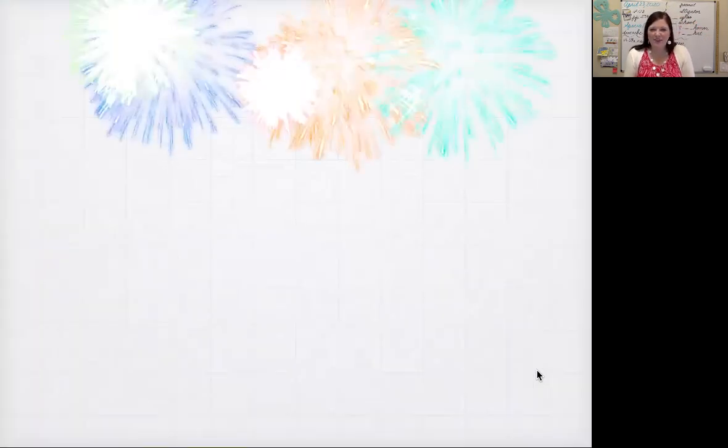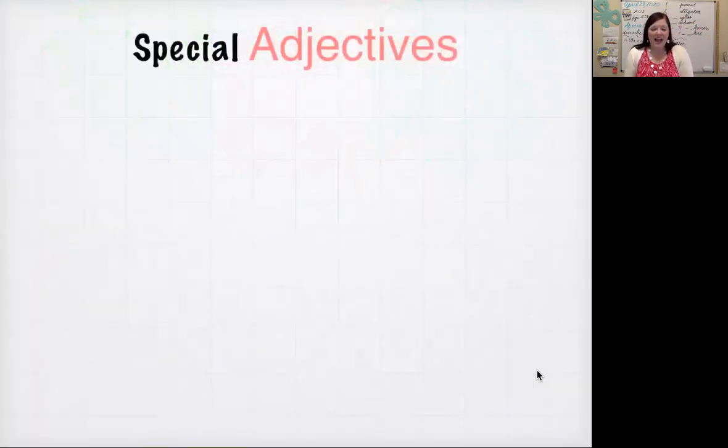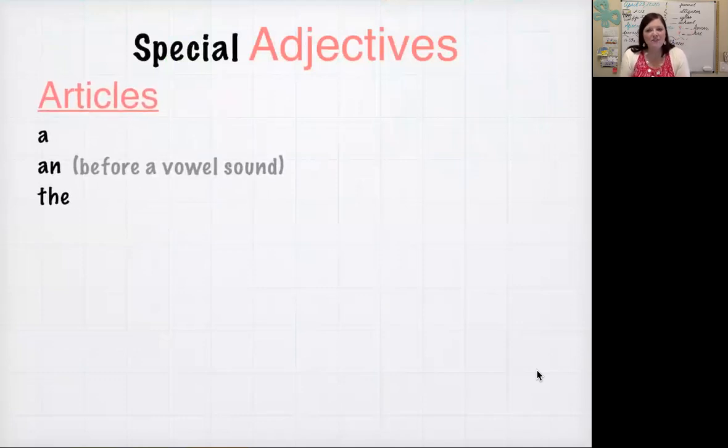The last time we were together on Tuesday, we talked about adjectives, and we're going to continue to talk about adjectives today. But today we're talking about some special adjectives. We're actually going to be talking about 2 different kinds of special adjectives. The first of the special adjectives are called articles, and we can actually memorize all of the articles because there are only 3: a, an, and the.